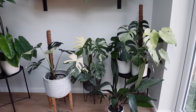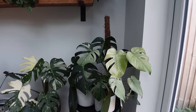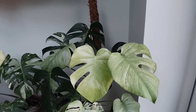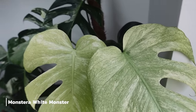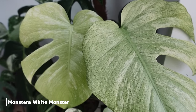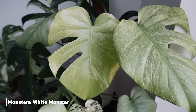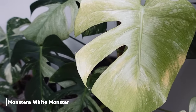I wouldn't say I've gone a bit far, but I think when these guys get big, then I will have officially gone a bit far. Because this first plant here is Monstera White Monster. Guys, I don't know how this works, alright? I just don't know. It comes in this kind of minty colour. Some leaves are whiter than others, and it just kind of fades to green, except it doesn't always all fade to green.